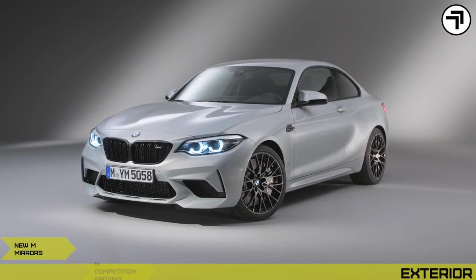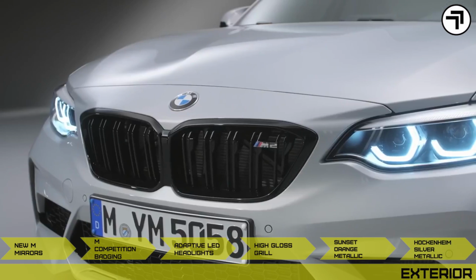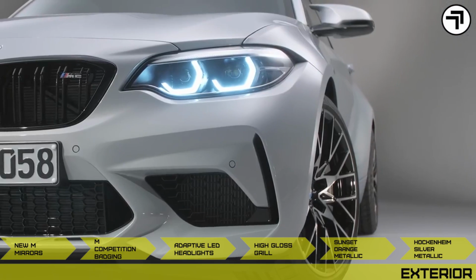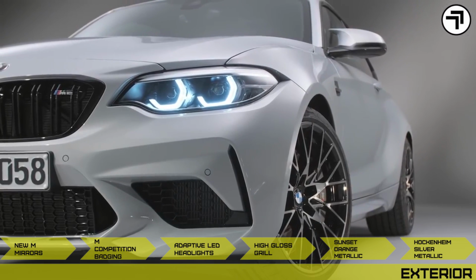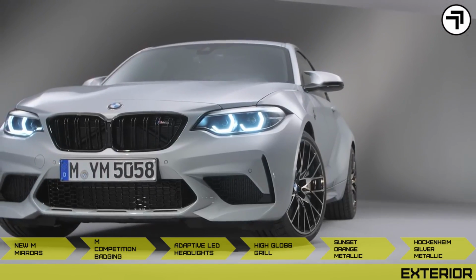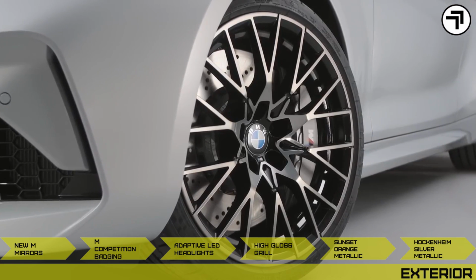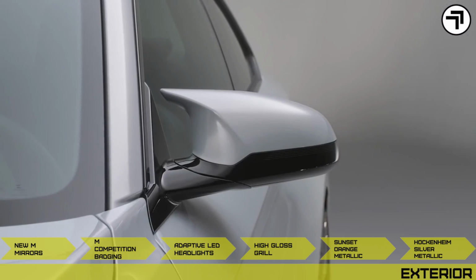Okay, let's talk exterior styling. This is a good-looking car, but not a lot has changed since last year, but we'll go through the differences. It's got new M mirrors, it's got M competition badging, it's got a high-gloss kidney grille, amazing adaptive LED headlights, a new front apron with enlarged air intakes, which looks very aggressive. There's an additional cooler, and there are 2 new colors to choose from for this year. A sunset orange metallic and a Hockenheim silver metallic. Of course, that Hockenheim silver metallic, it pays homage to the Hockenheim Ring Raceway.